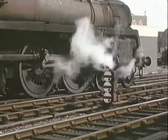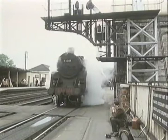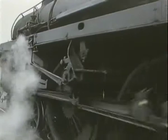With the standards, all these items were standardized as well. The Class 5s had the same 6-foot, 2-inch driving wheels as the Britannias, the Duke of Gloucester and the Clans. Cabs and tenders were identical as well, so it was simple for drivers from different regions to climb aboard and find there was no familiarization needed.